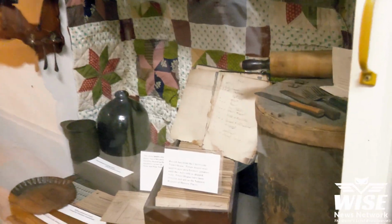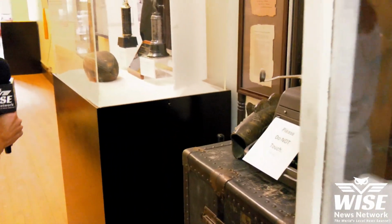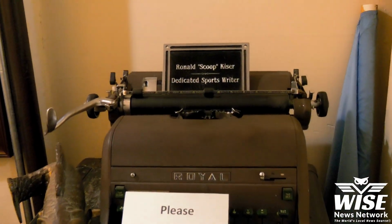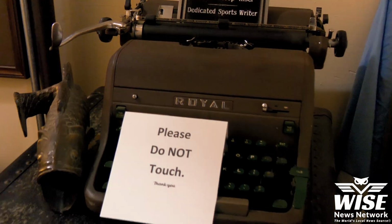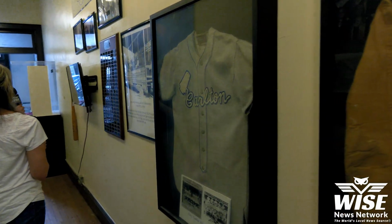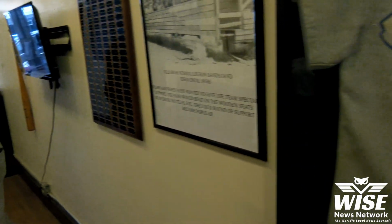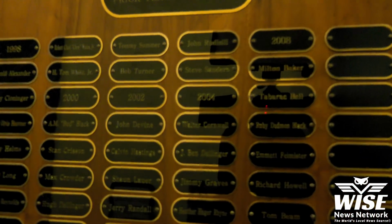Now, as we enter the Sports Hall of Fame, Scoop Kaiser was a dedicated sports writer for the Cherryville Eagle, and that's his typewriter. And there's been some traveling exhibits wanting to come here. Like we said, a major one was coming, but they said it needed to be more diverse and not just baseball. Exactly. So I think they're trying to get more diversity into the Sports Hall of Fame, so we can attract some of those traveling exhibits. And I think they're working on getting a lot of stuff digitized and put on a digital screen. Yes, we've got everybody that's ever been in the Sports Hall of Fame right here. You just come in and turn it on and watch it.